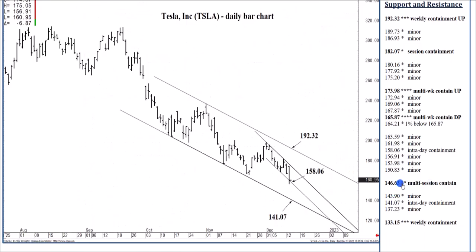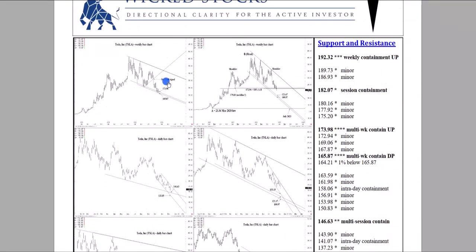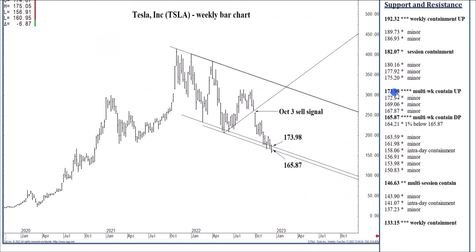So for the day itself, 158.06. We closed just above this channel structure, and yes, we broke below it, but we settled right at it, just above it. It can contain intraday selling still, 158.06, and from here we can rally up quite easily to 165.87 today. 165.87 is, once again, that long-term channel bottom on the weekly chart, and it really is a range up to 173.98. So if we get up and over 165.87 today, we may well reach 173.98 on an intraday basis, which is this long-term channel structure on the weekly chart. And we can use it for day trading purposes, 173.98.